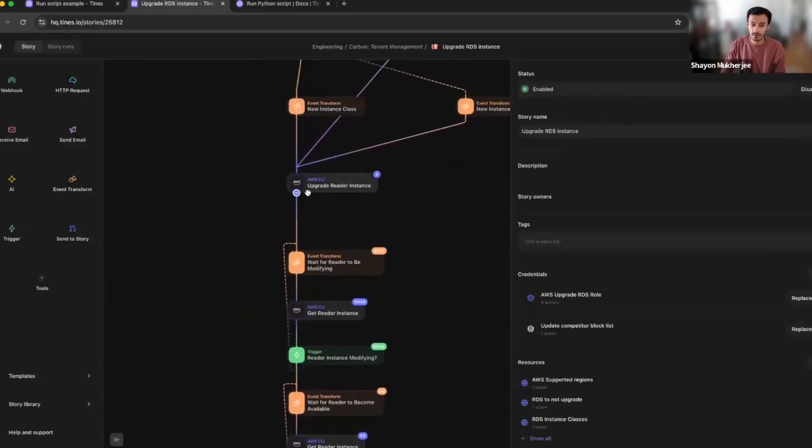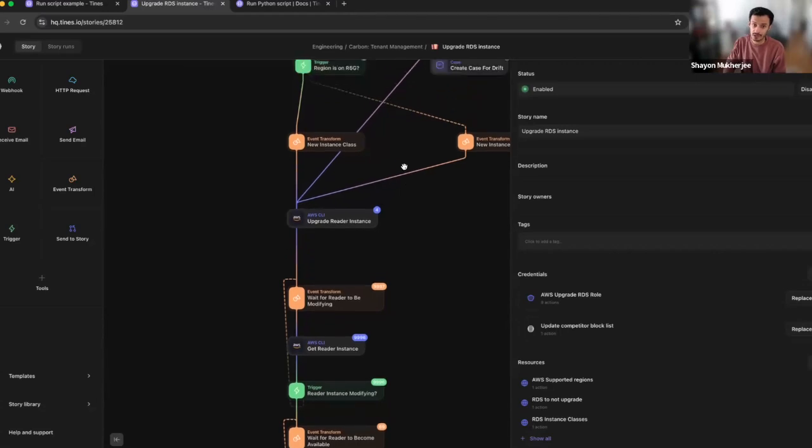These sorts of things would have required a little more time learning how these specific AWS APIs work. But because we work with AWS CLI quite often in my team, it was really easy to set up this story and automate this entire journey using Tines and the AWS CLI action option.